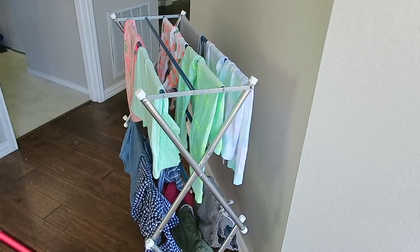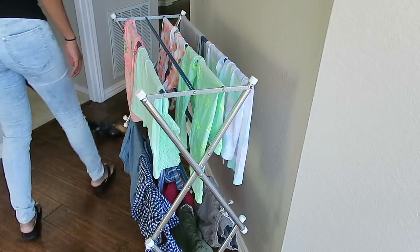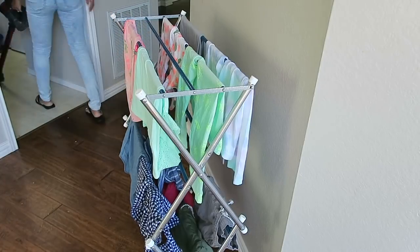I even had to scrape some of them up because when it started to dry, they were sticking to the floor, so it kind of was hard to vacuum up.